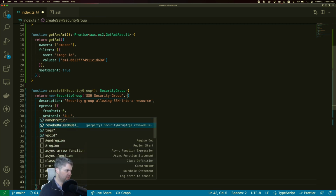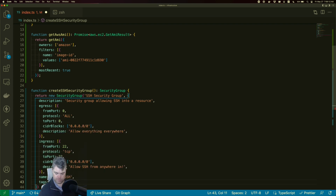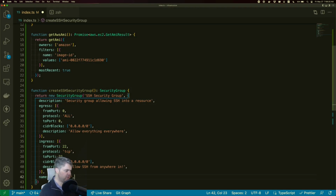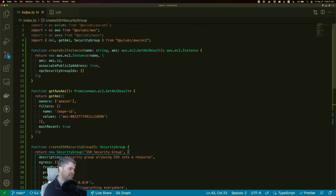Name prefix. Revoke rules on delete. I don't know if I need that. Tags. Okay, I don't know if I need tags for this. I'll just leave that off. And then a VPC ID. I wonder if it's going to figure it out because I only have one VPC in all of AWS right now. So this might just work.